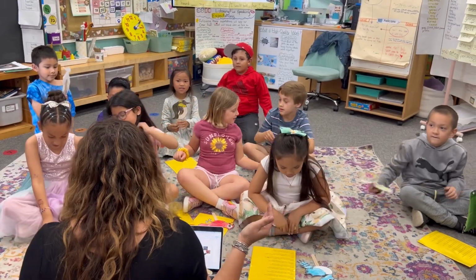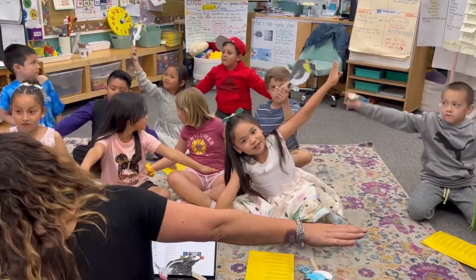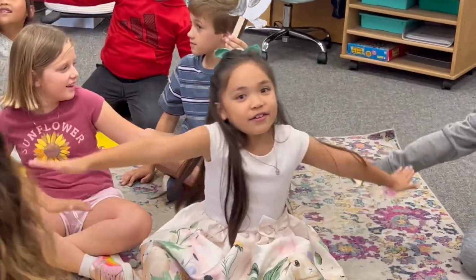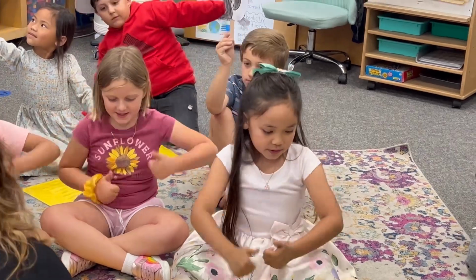Here come our penguins. Ready, penguins? Penguins have flippers. Those flippers like their water. Penguins have special parts to help them survive.